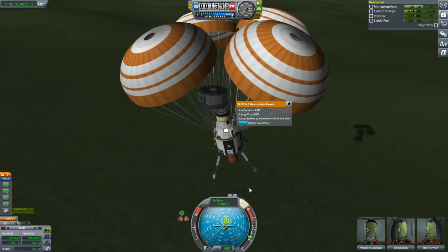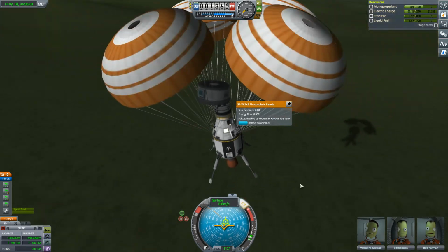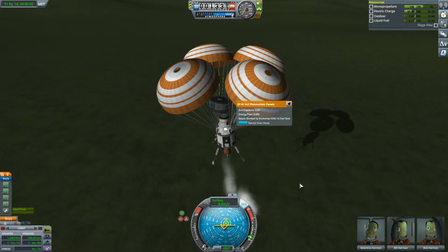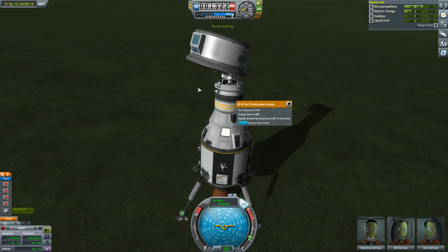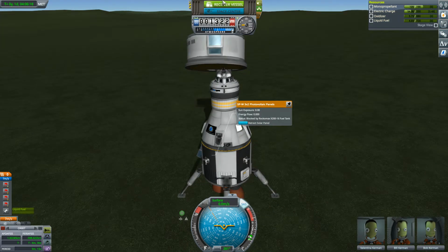Can I SAS and stability assist, please? 6.9 meters a second. A little bit of thrust. Cut. Nice. We came back with Sarah's pod strongly attached. And yeah, that's pretty good. We'll go ahead and recover that vessel, see how much we get for it.